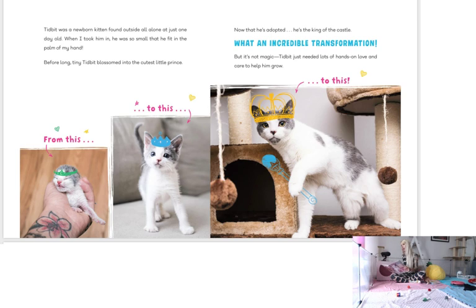So check it out. There's little baby Tidbit, and he goes from a baby to an adoptable kitten to an adult cat. From this to this to this. He sure grew up really handsome.